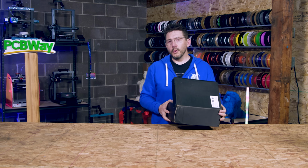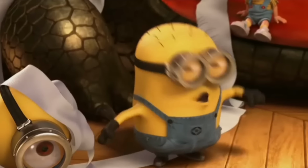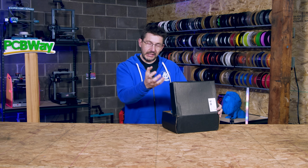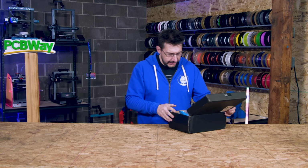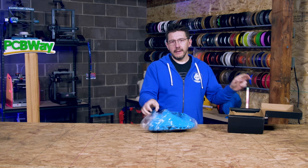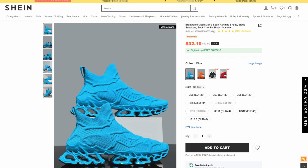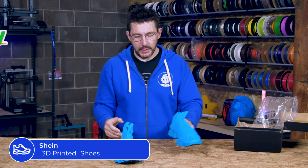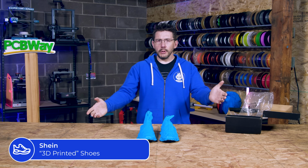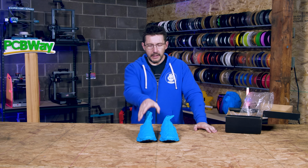Sometimes when you order something online, it's not what it should be. You get something that's described as A, and you end up getting B or C. Case in point, these 3D printed shoes from Shein. Producer David went and bought these because they were like $25. And we were going to be making an episode about 3D printed shoes. And he said, $25 3D printed shoes? That would be great. And then I got them and I was like, David, these are not 3D printed.